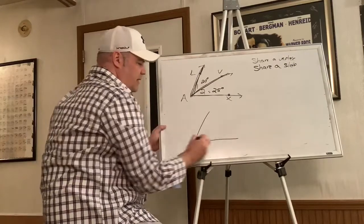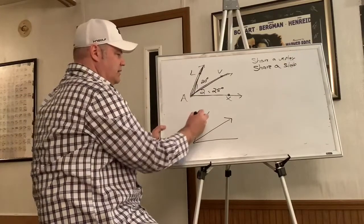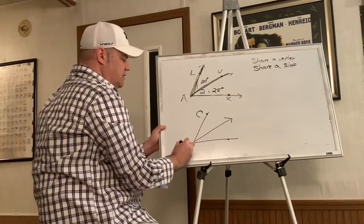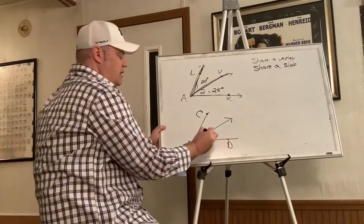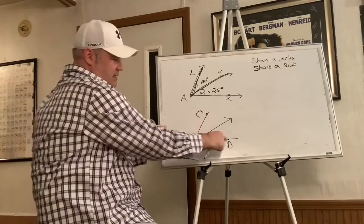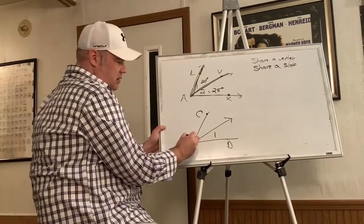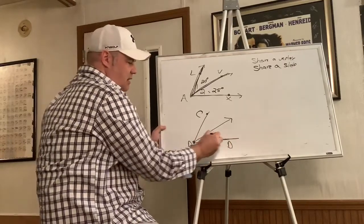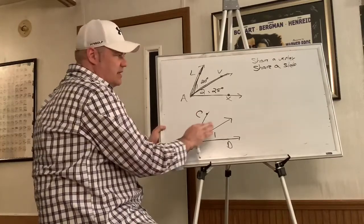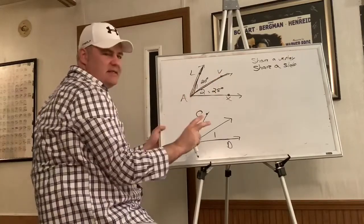Because, let me give you an example of what that looks like. Let's say I have an angle here, and let's call it CBD, and then angle 1. Okay, let's say I talk about CBD and angle 1. Angle 1 and CBD share a vertex, and they share this side, okay, but angle 1 is inside of CBD. So that's not what we're talking about. We're saying they share a vertex, share a side, but they're not inside of each other.